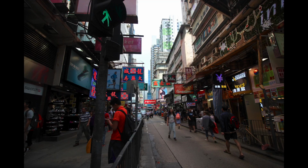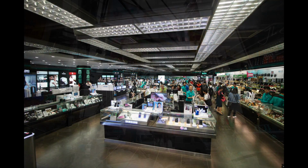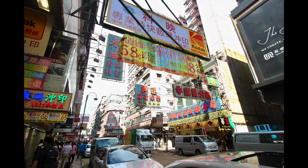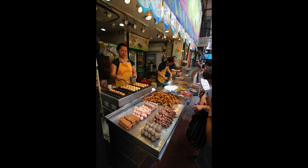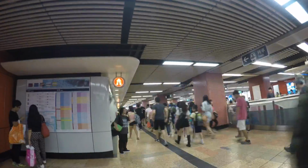On the next few photos, you'll see I stopped and got some food, and the food was amazing from one of the street vendors. It was like fried seafood. It was great. And then after I got the seafood, I went in through the subway, and that was quite an experience. Thank God I have my wife to get me through it. Here we are at hyper warp speed.